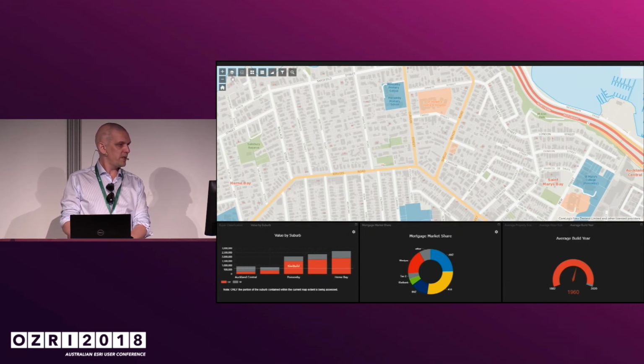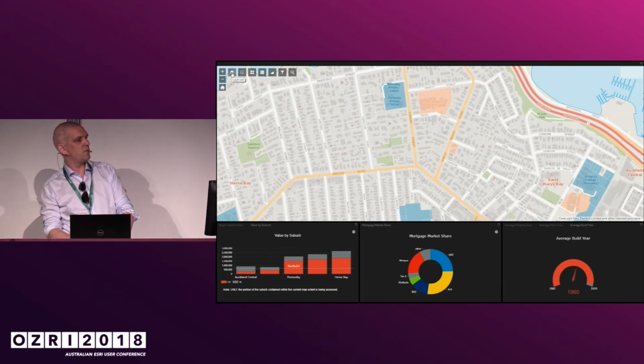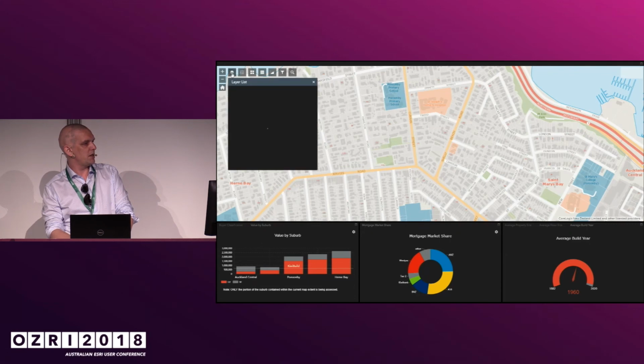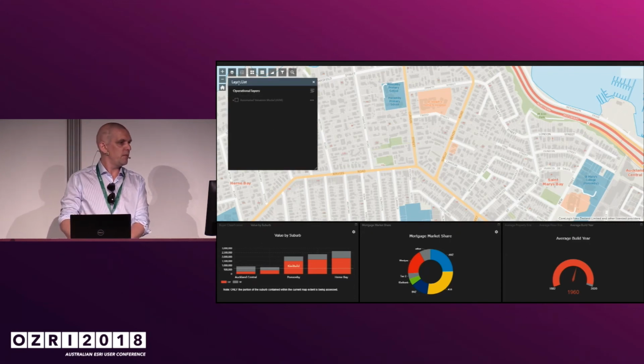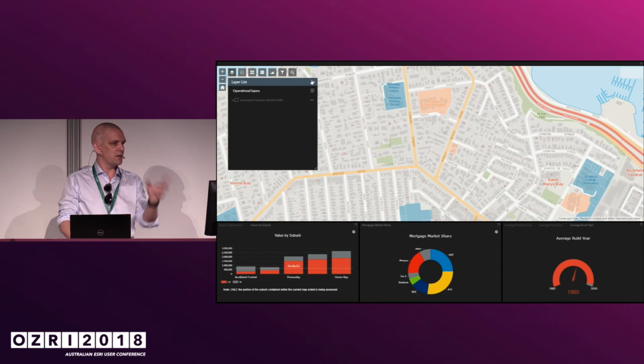Up the top, we've got some standard Esri out-of-the-box widgets. We've got the layer list, which has at the moment one layer in it, which is our AVM layer, and would have our clients' branches and things in there as well, but we had to remove those.